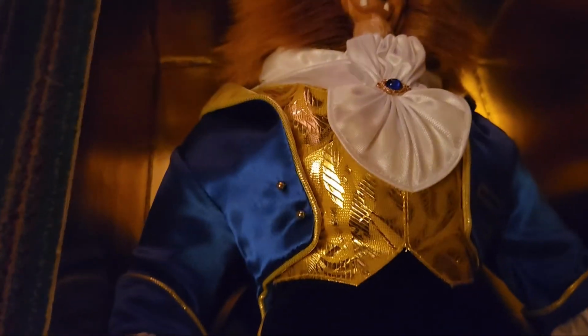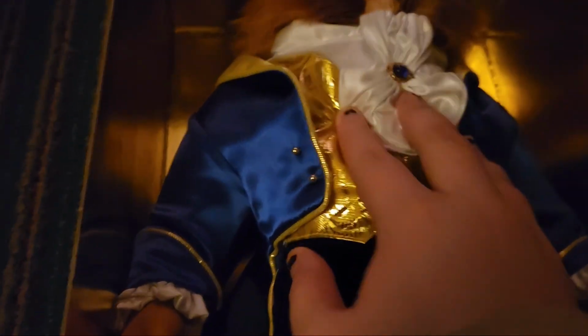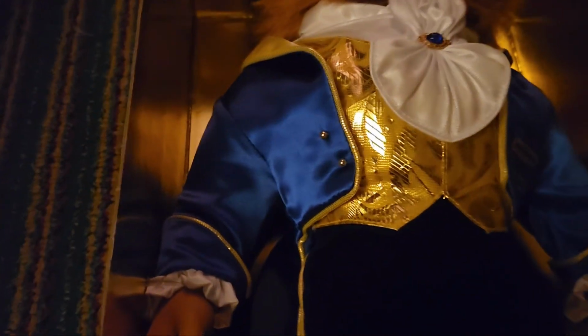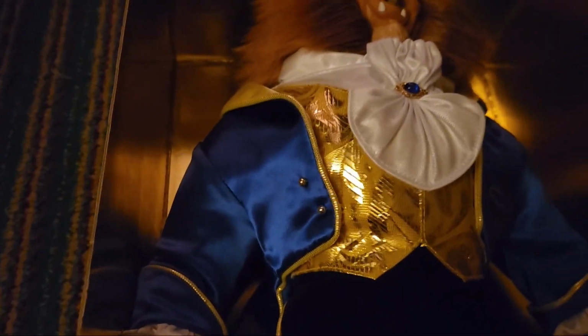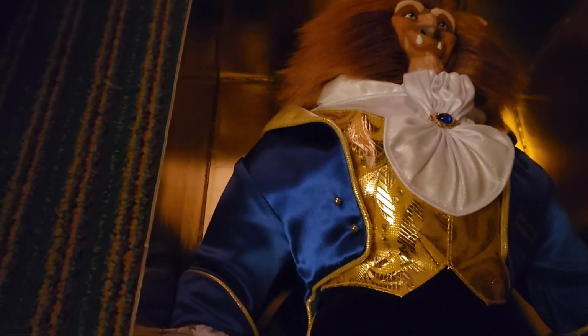I've noticed in the older dolls like that, there's a lot more soft bodies, and I really like that. I think that's a really cool touch. Maybe not if you want to take him out and dress him up, but I don't think anybody who's buying this Beast doll is going to take him out and dress him up. I'm going to take him out, I'm not going to dress him up.